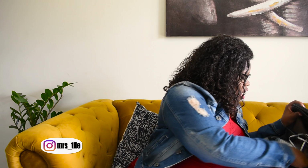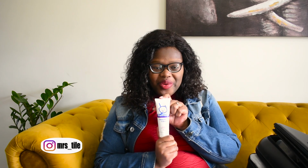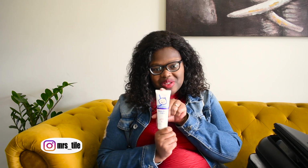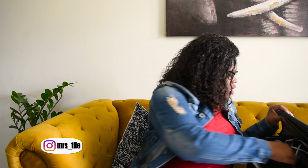Something else that I also got is the baby balm cream. So from day one, I'm just going to make sure that I apply the baby balm cream. So that's for the baby's nappy. And then in terms of the baby, the last consideration was the umbilical cord.